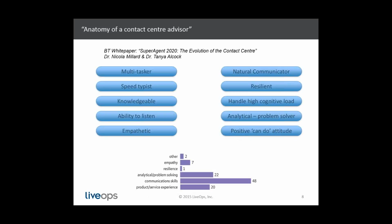So they need to be problem solvers and have that sort of can-do attitude. So yes, I think the agent of the future is going to be very much an all-round genius, really, to be able to deal with all those things. I always think that the contact centre agent already has the most difficult job out of anybody in the organisation. It's just been made even more difficult. So that's why we need to do what we can to.